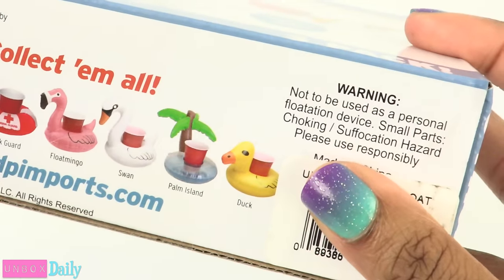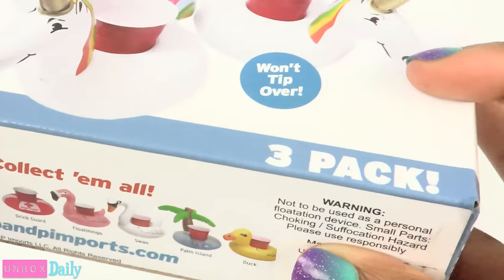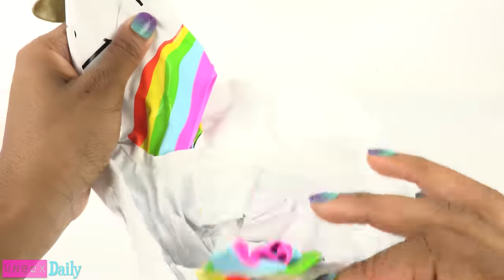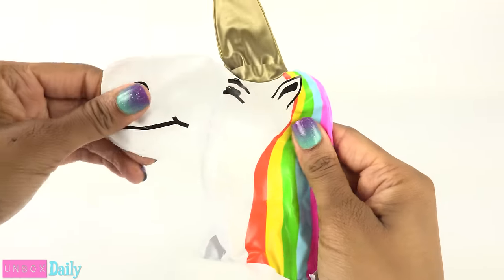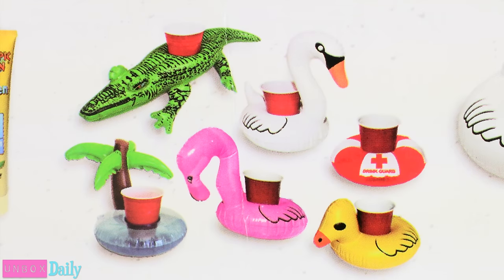Warning, not to be used as a personal flotation device. I'm pretty sure they weren't talking about dolls when they wrote that. Inside, we have three miniature floats. I got this one because I love unicorns. However, there are other options, like an alligator, duck, a swan, a little island.